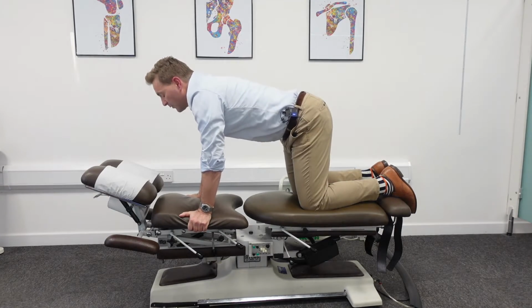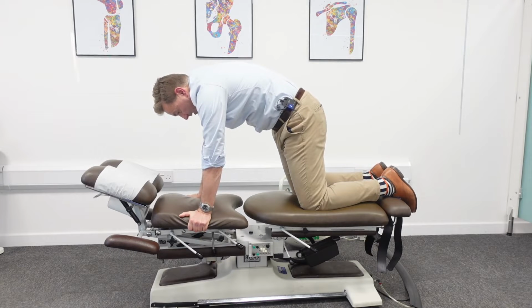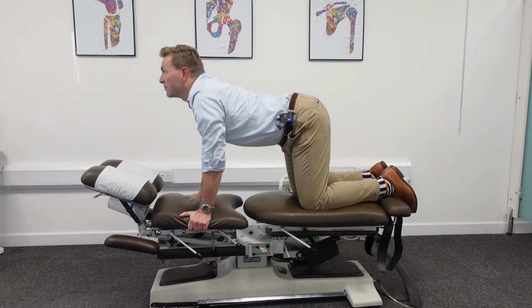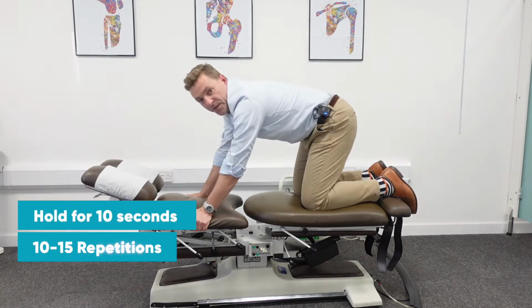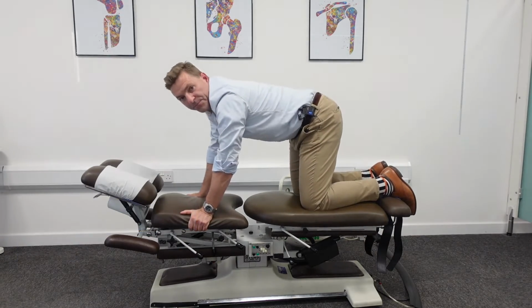So you push yourself all the way up. Make sure you push yourself through your shoulders as well, and really push the area between your shoulder blades up, and then you go the other way and you tilt your head backwards and push your belly button as far down as you possibly can. So this is the cat-camel. I would say you do about 10-15 repetitions, holding each position for about 10 seconds. A safe exercise to do, and you get some movement in the lower back.